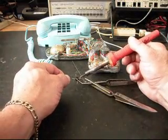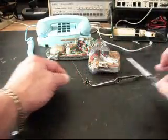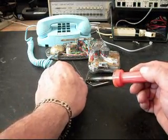We're going to get this soldered up and get it ready to install into the circuit.